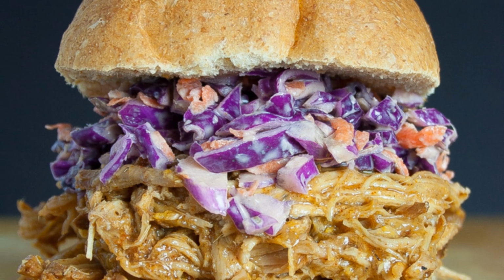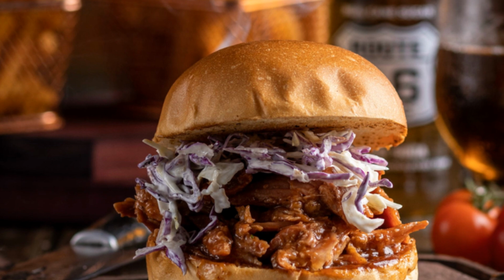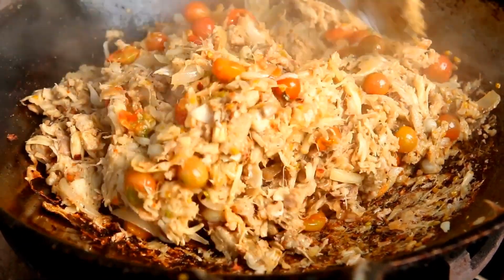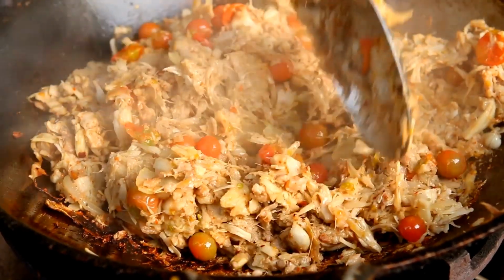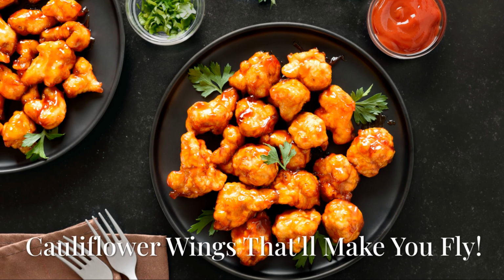Next, we're gonna make a mouth-watering pulled pork sandwich. But hold on, before you click away, this ain't your mama's pulled pork. We're gonna use jackfruit, a magical fruit that when cooked right has a texture that'll have you saying, hold up, is this really vegan? Slather it with some barbecue sauce, pile it high on a toasted bun, and get ready for a flavor explosion.